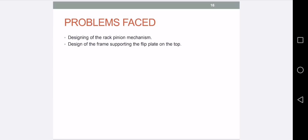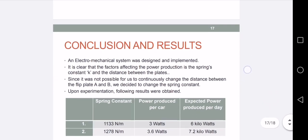The next problem that we faced was the frame. How can we build the frame that all of this can hold on to? So we used high tensile material. We put on modeling techniques into it, and finally came up with the right model to make the flip plate being supported perfectly on the frame.